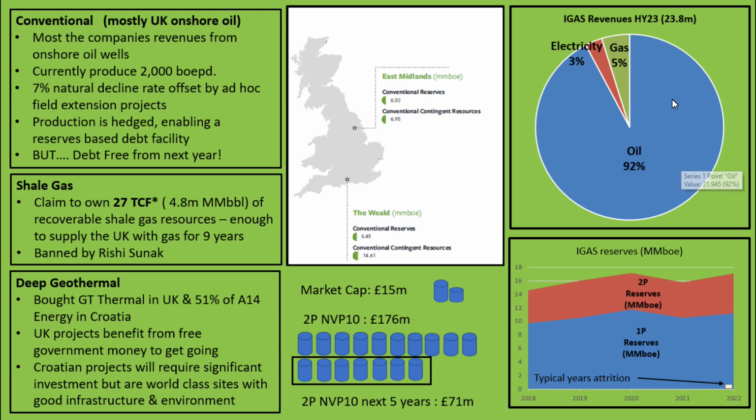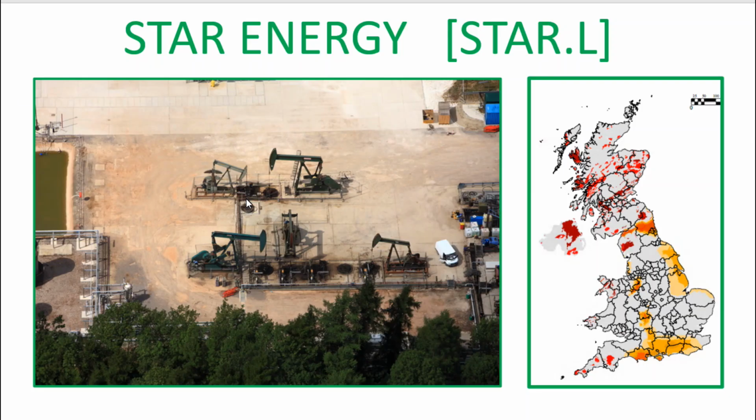So as you can see, 92% of Star Energy's revenues come from oil, with about 3% from electricity and 5% from gas. The electricity is interesting: in situations where they have rigged up gas wells that are producing quite a small amount of gas, they have little power stations there to produce energy for the local grid. But the mainstay of their revenues come from these onshore oil wells.